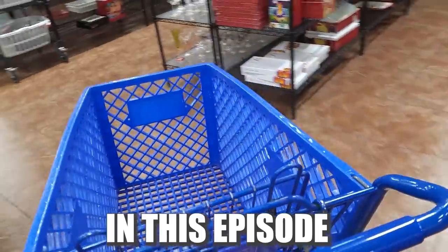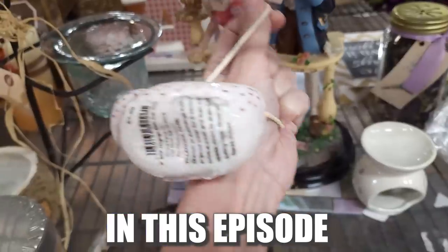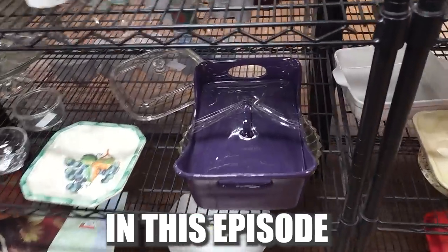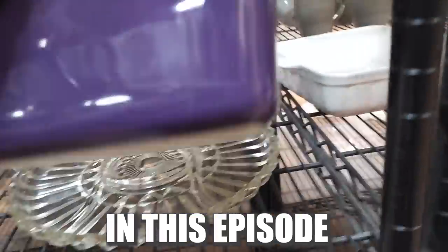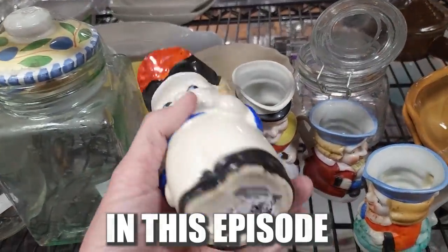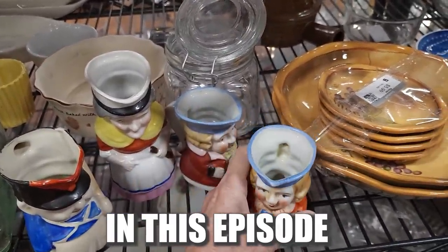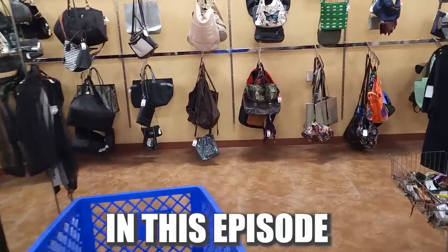Head ourselves over to the hard goods. Oh, they did just bring out a cart. Look at that. He was $7.99, so, you know, he wasn't a total cheapie. Oh, look at that purple casserole. Who makes you? What are these little guys? Definitely got some vintagey vibes going on these. They are $2.99 each. All right, I have just enough time to head over to the purses.